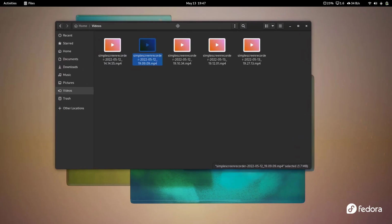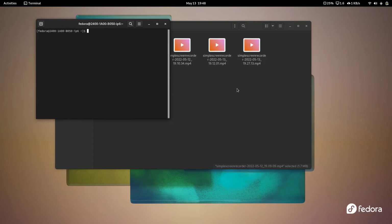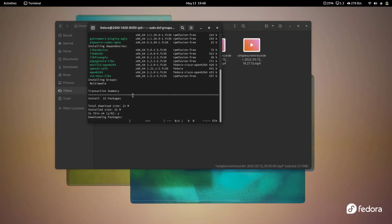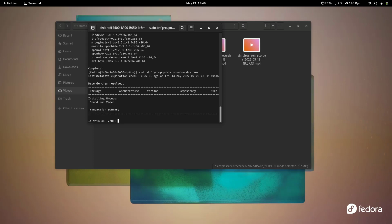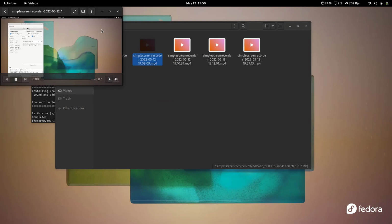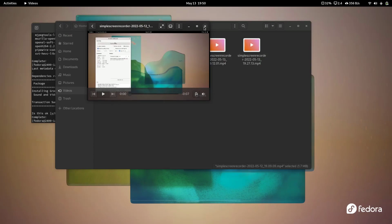So in order to play these high quality audio or video files, we need to install multimedia codecs, and we can install them from the terminal. Open the terminal, and we just need to enter some commands. I'm just simply going to copy and paste. There you can see the packages which are going to get installed. Press Y, and after this another command, press Y. It's done. Let me try playing the same video files. Now we can see that this video is playing very smoothly.